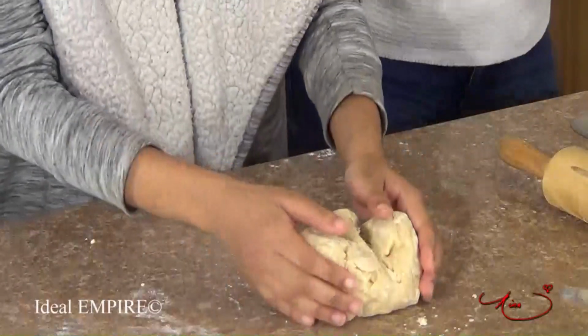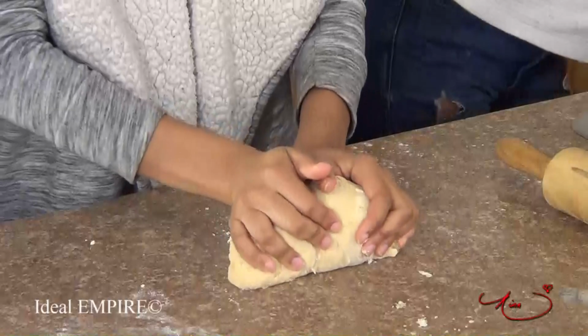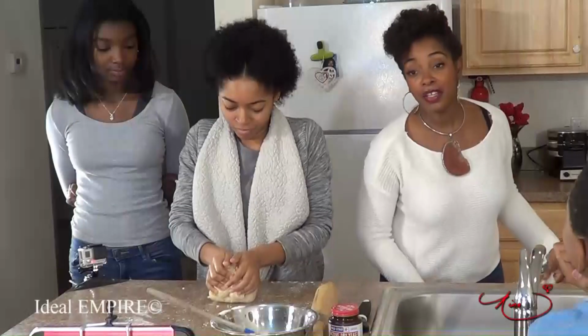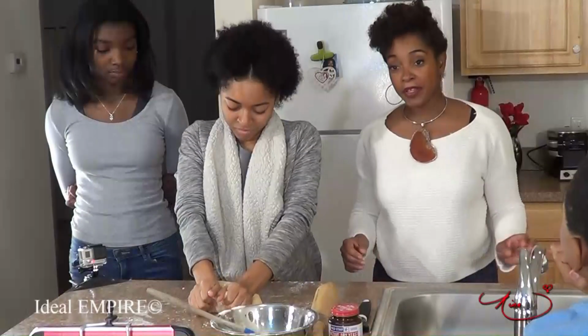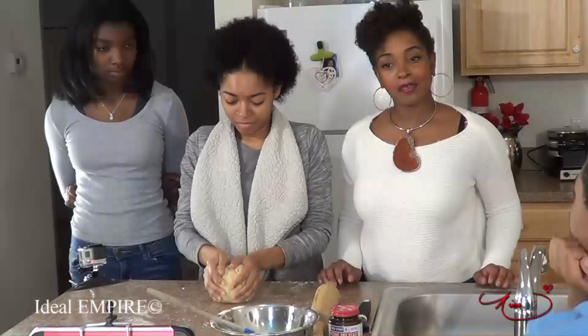So what you're going to do is knead that, and believe it or not, you are literally kneading for about 8 minutes. If you have an electric mixer, that's all good. I don't use them. I literally sit here and knead for the whole 8 minutes while I'm listening to some music. You know what I mean? Or you can always get the relatives involved.